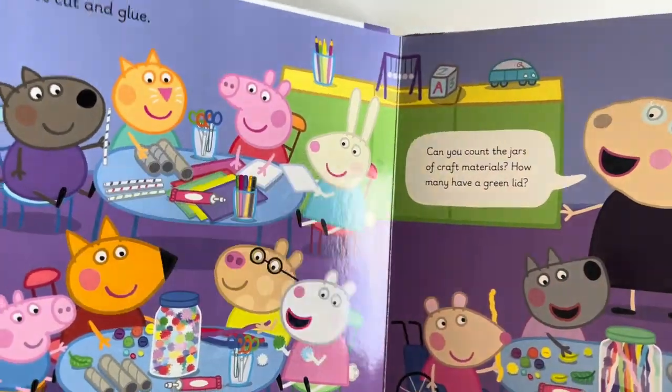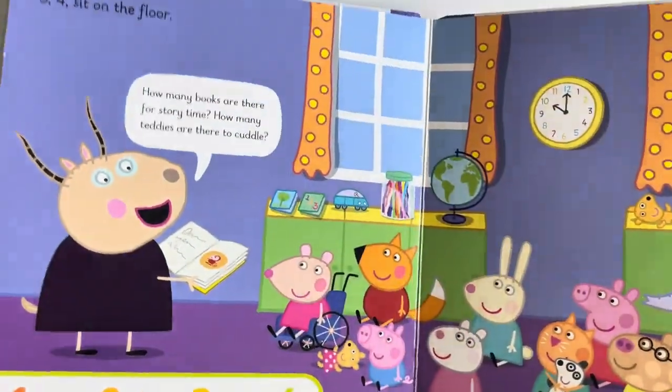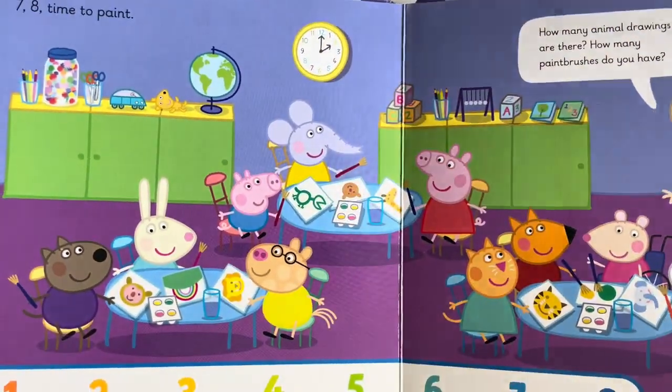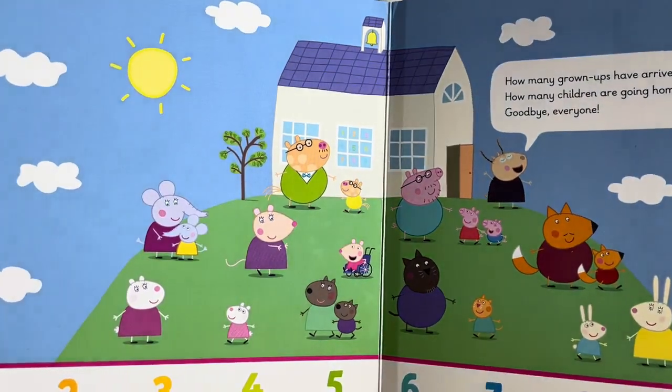One, two, let's cut and glue. Three, four, sit on the floor. Five, six, build with bricks. Seven, eight, time to paint. Nine and ten, home again.